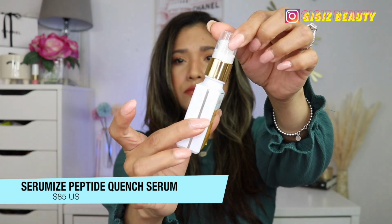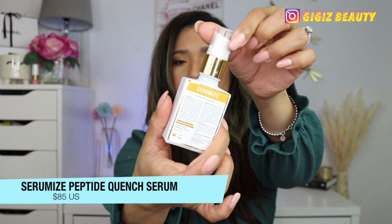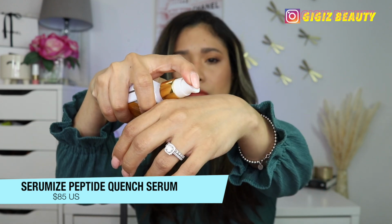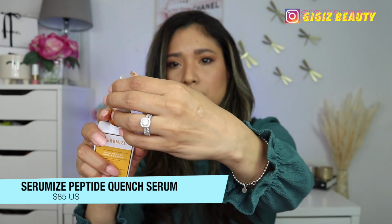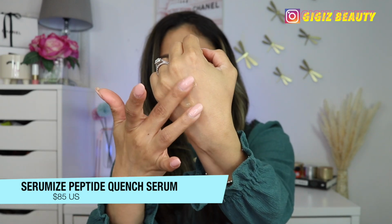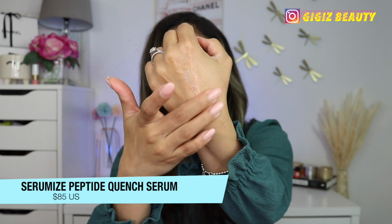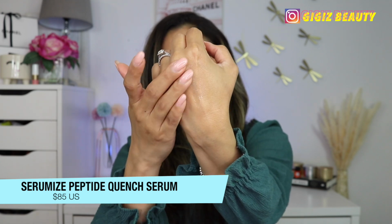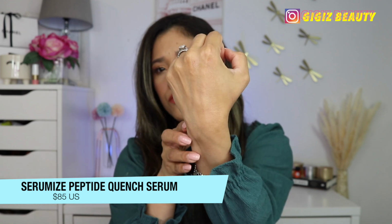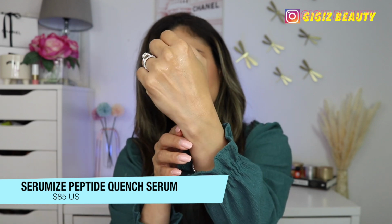The QUENCH serum is a dynamic blend of 12 performing peptides that refine the appearance of wrinkles, uneven skin tone, texture, and promotes elasticity and firmness to the skin. With efficient hydration via hyaluronic acid, this peptide serum helps to brighten and guard the appearance of the skin against exhausted environmental antagonists. It also addresses the skin's natural collagen peptides. It retails for $85 US.